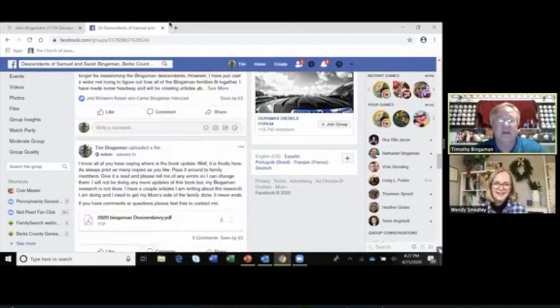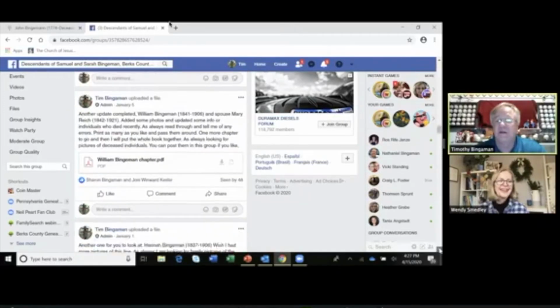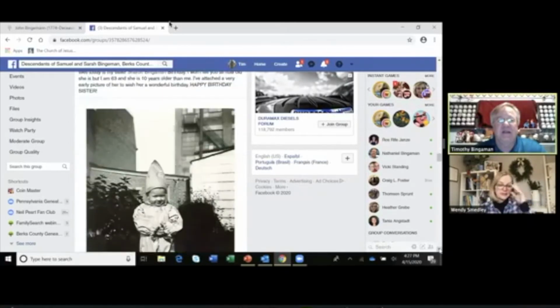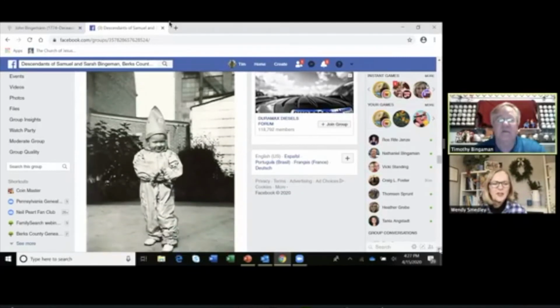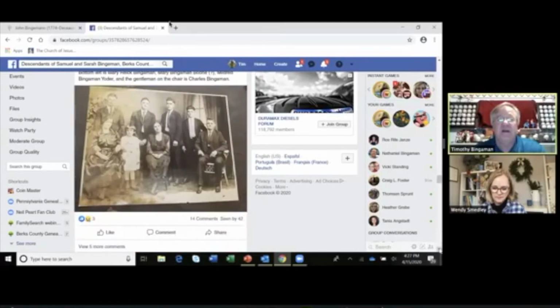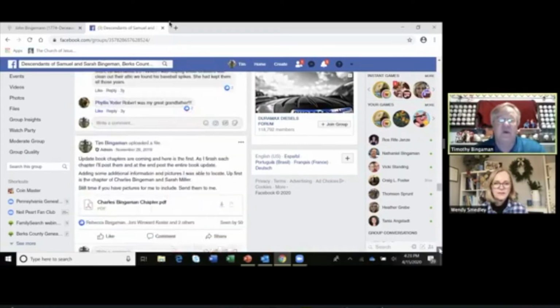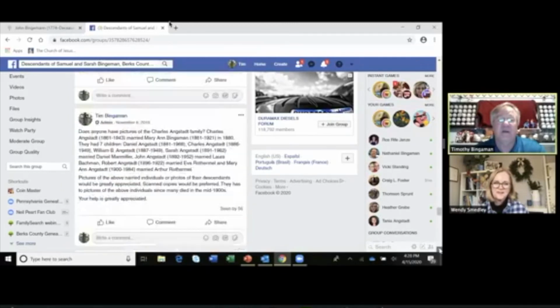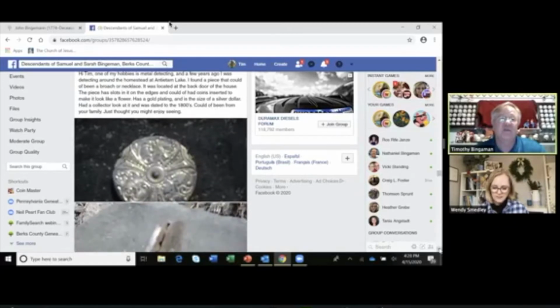We also have some. Come on, let's get past all the verbiage here. Yeah, this is a great method for staying in touch with descendants. Yes. Look at that fun photo. I like that. Yeah, so we're putting up photos in here. People are able to attach their photos in here, and then I can pull them off and use them if I need to. Some of these are yearbook pictures, but we got all kinds of photos in here. This for example was a button that was found at the house of Samuel and Sarah, or at the house of one of their children, I should say.